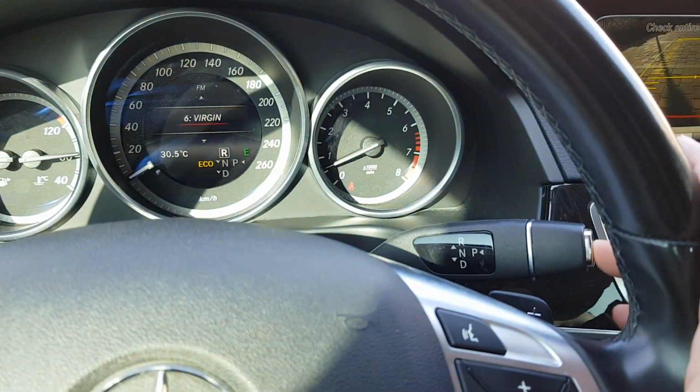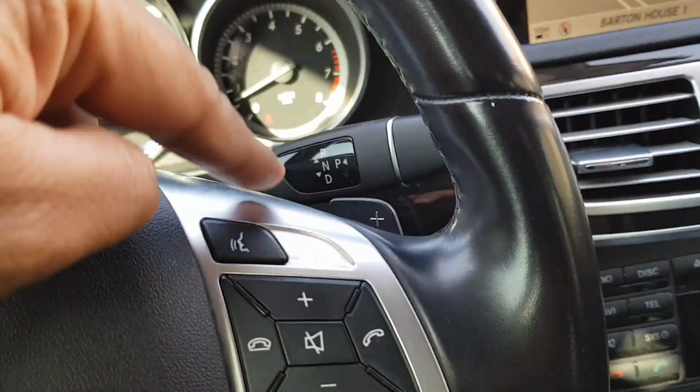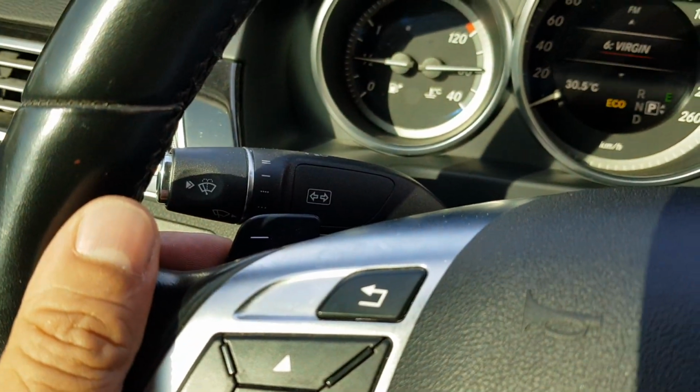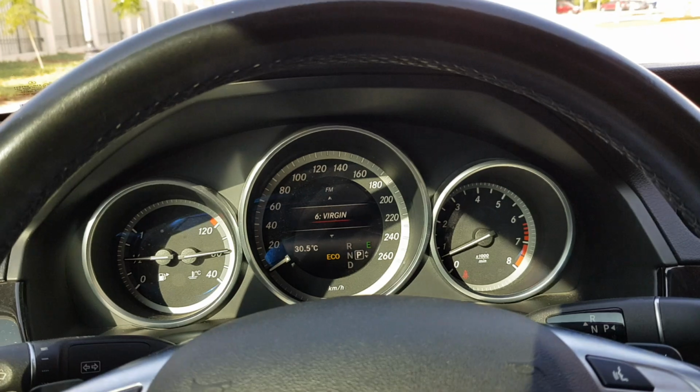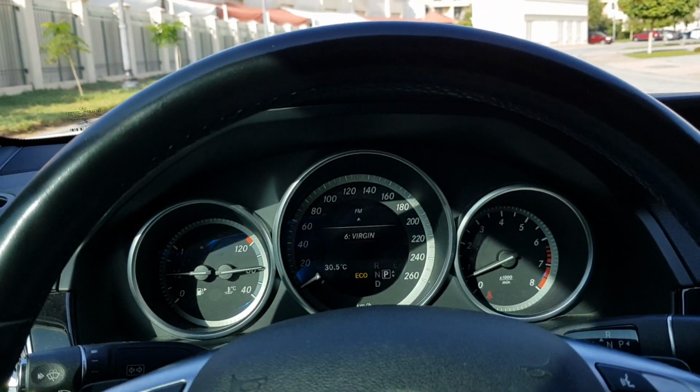And again, engage park, simply press it in. Such a simple system to use. And of course, the car benefits from having paddle shifts. Now, only being a 4-cylinder, the fuel economy is absolutely sublime on this car. Yet the power delivery is incredible.